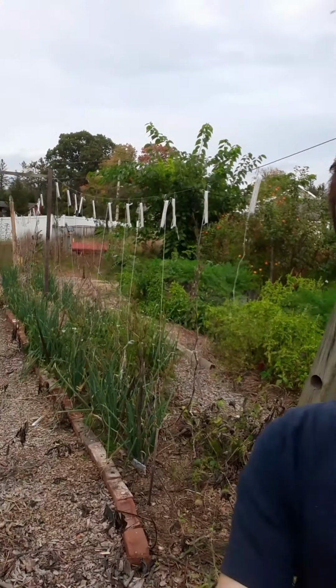Alright, so I'm gonna walk over to the food forest now and check out a few things in there. Alright, here I am at the tomatoes. The tomatoes, again, were a big disappointment. We hoped to get around 300 pounds and we got less than 100. We decided we were going to plant them in a new area next year. I think the disease pressures are getting to be too much.